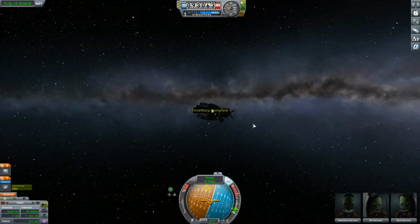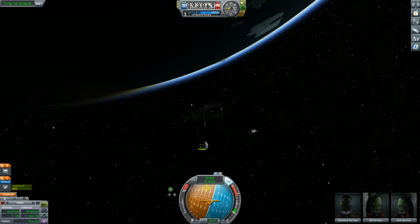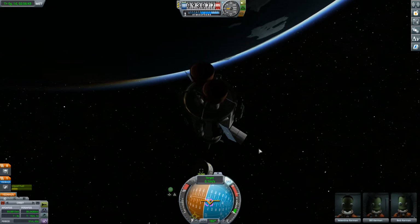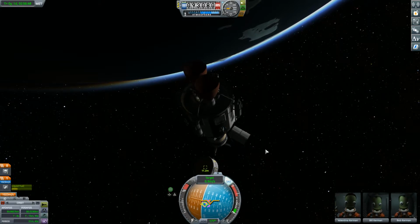All right, I waited until we got a little bit on the daylight side to do the dock. There it is, 15 meters away. Let's go ahead and see if we might be able to snatch this thing up and then bring it back, deorbit it with us. That would be ideal.